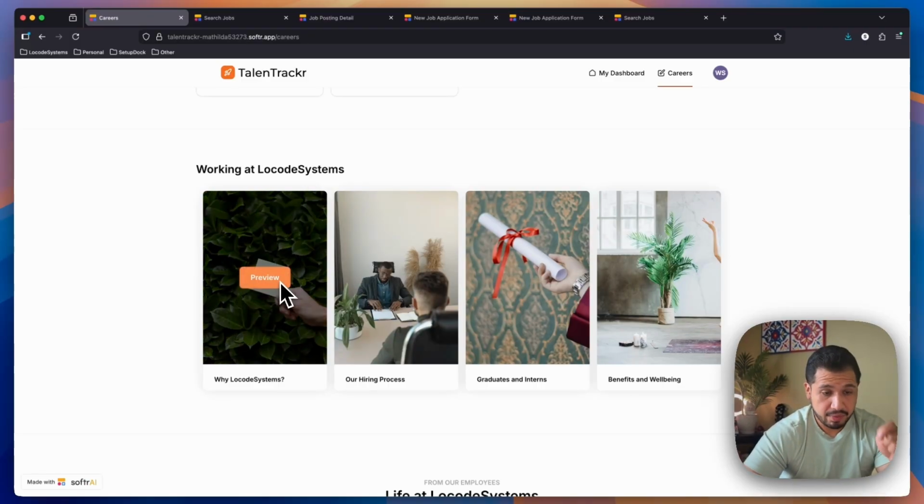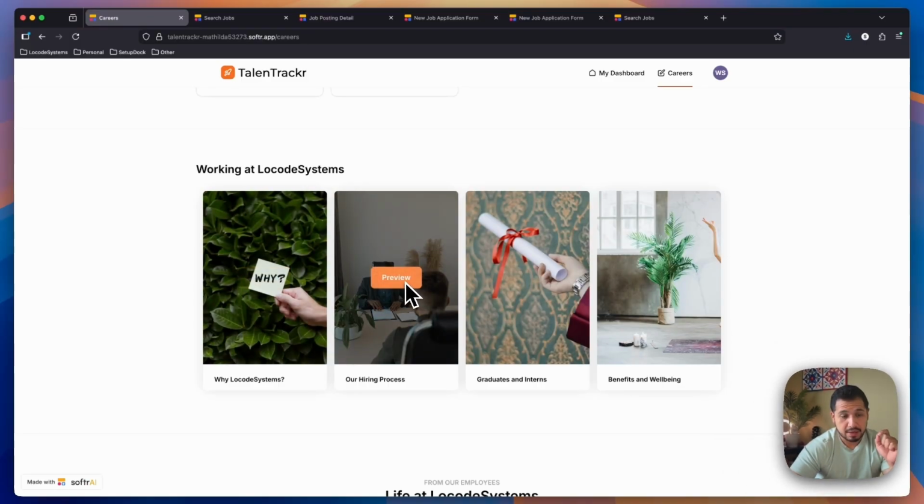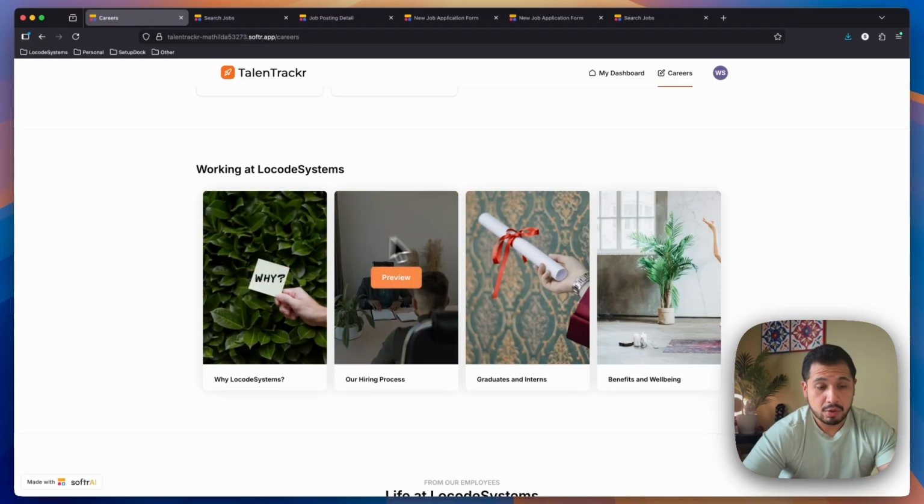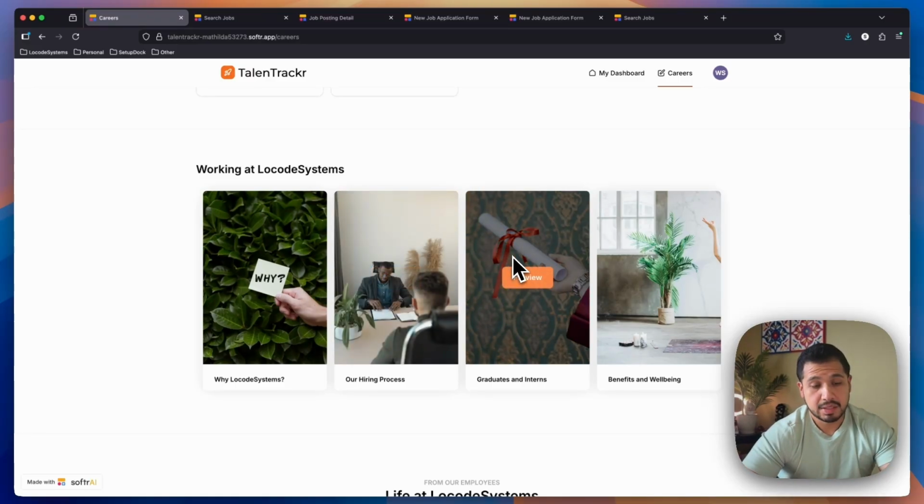And right now you can preview and you can click on each of these, and you can actually link this to the back end. So if you already have a knowledge base or a blog, you can link it there and it'll display. Right now I don't have a page developed for this one, so nothing opens, but once you hit preview, it can get you to another page that talks all about this certain topic.